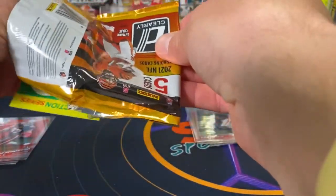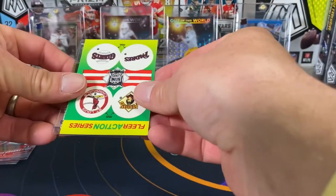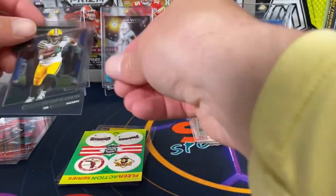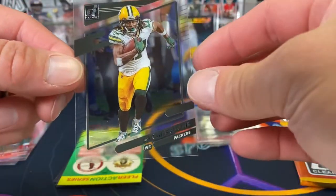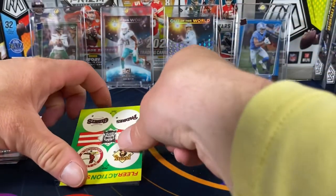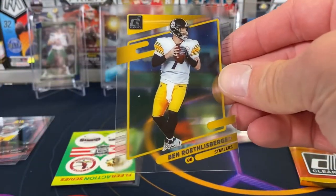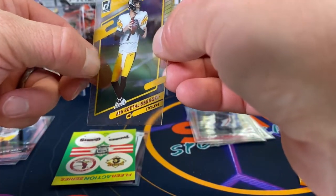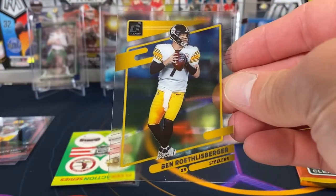So once again, here we are. We're halfway through, and I think our auto is going to be in here. Do I have two cards there? You can definitely see the background right there. It looked like there was two cards, but Davante Adams, base card, and we do have an auto back there. All right, there's my boy Ben. I'll throw that in the PC. Steelers fan. A little residue coming right off, but nice.